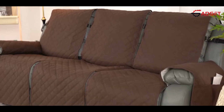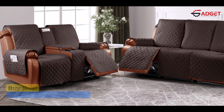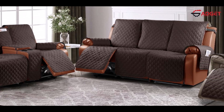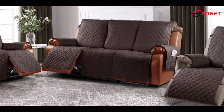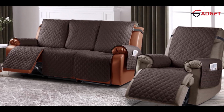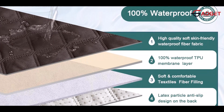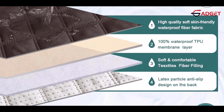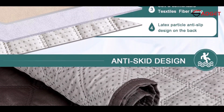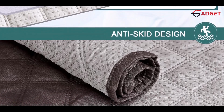Practicality doesn't end there. The Ruaozz couch cover includes utility pockets on both sides for storing essentials like remotes, phones, or reading materials. Installation is fast and straightforward thanks to the one-piece design, and maintenance is a breeze. It's machine washable in cold water, 30 degrees, and hang drying is recommended to preserve its quality over time. However, the elastic straps are best hand washed to prevent damage. This Ruaozz cover delivers both function and style.